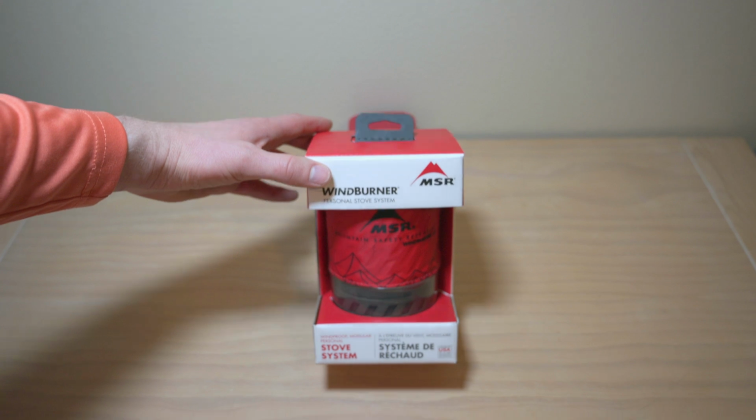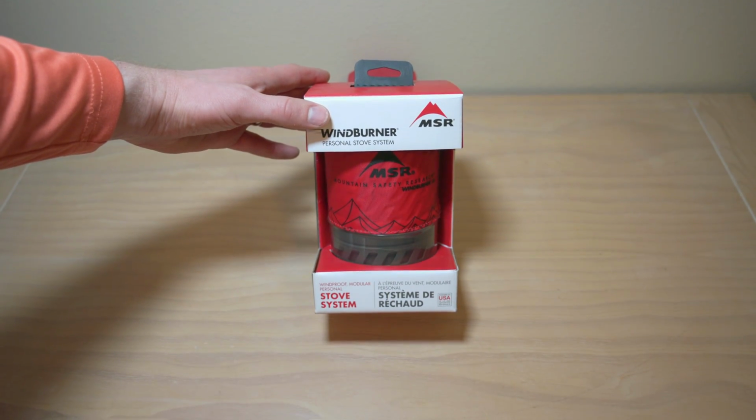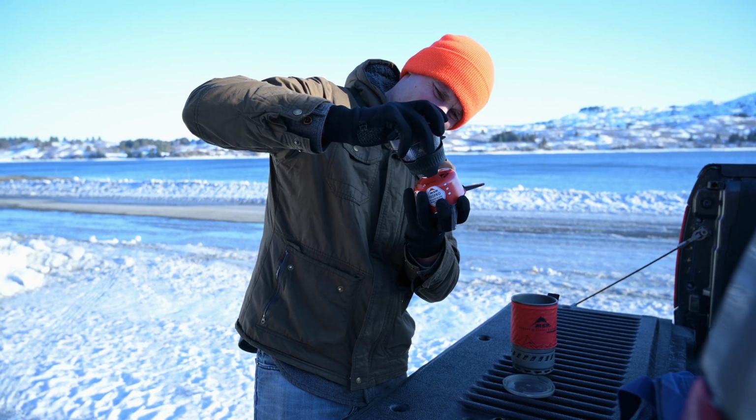I'll be sending my stove back to MSR for repairs, as the manual recommends that I shouldn't be using a stove which appears to be malfunctioning from time to time.